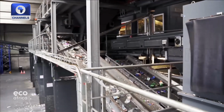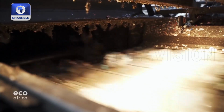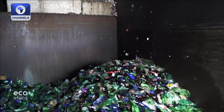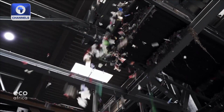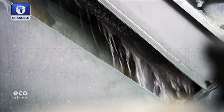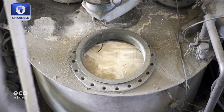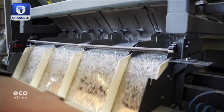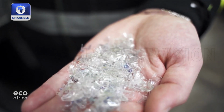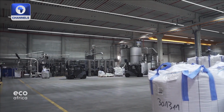The bottles are sorted not only by colour but also by material. The system recognises any material that isn't PET, for example, labels and garbage bags. In the next step, the bottles are shredded and washed at a temperature of 80 degrees Celsius. Then the fragments are stripped of any remaining residue, leaving pure PET fragments, known as PET flakes.